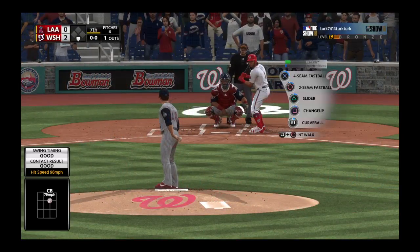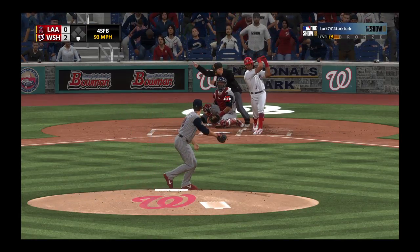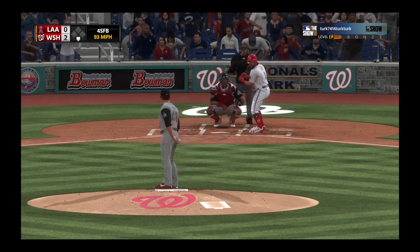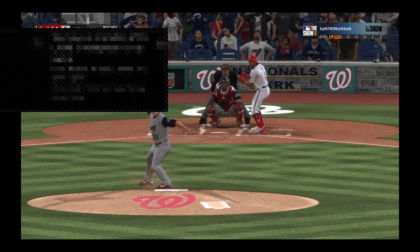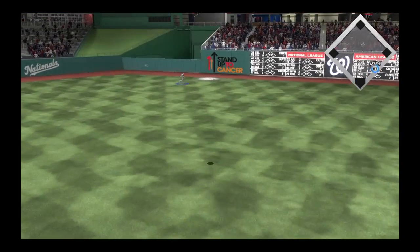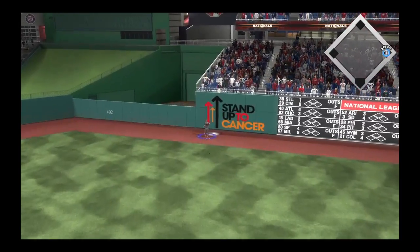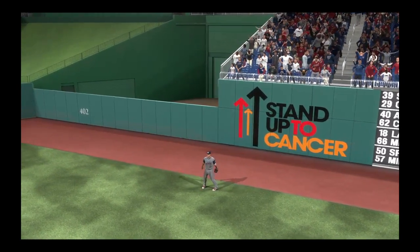Striding in now for the Nats, Wilmer Difo. He was a ground out victim last time up. First pitch fastball, swung on and missed, 0-1. 0-1, here's the pitch. Swing, and this is also hit well. Out to deep center. Trout back to the track as he takes it for out number 2.